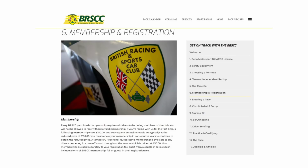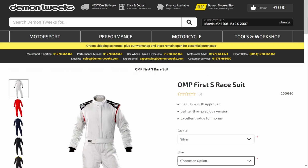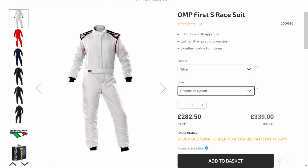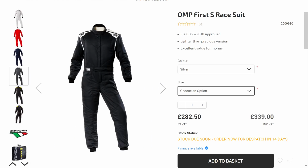Next up, you need to be a member of a club, and the fee for the BRSCC is £150 for the first year. On top of that, you have the race entry fees, which are between £300 and £350 per event. What you need now is some race gear, and there's any amount of places you can get it from, myriad brands, but I'll run through what I chose and why.